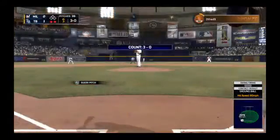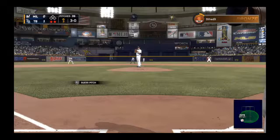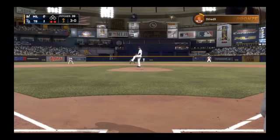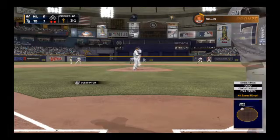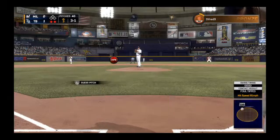Digging in for his second at-bat, Eric Thames. Here's the 3-0 pitch. I had him guessing that time as he's barely able to foul it away.